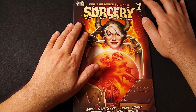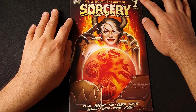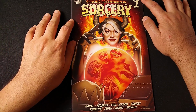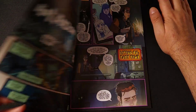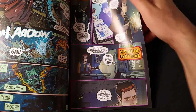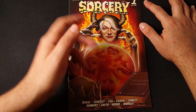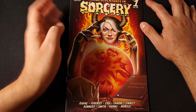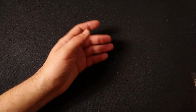Still got Archie Horror Comics. Here's Chilling Adventures in Sorcery number 1. This is a one-shot. There was previously the Madam Satan one-shot, and here is another one of these one-shots. We got a bunch of creators here, very cool interior art, just more Archie comics, but in the world of horror. I'm glad that Sabrina is back. Can't get enough of that Robert Hack art. Derek Charm and others work on this one, so I'm on board.